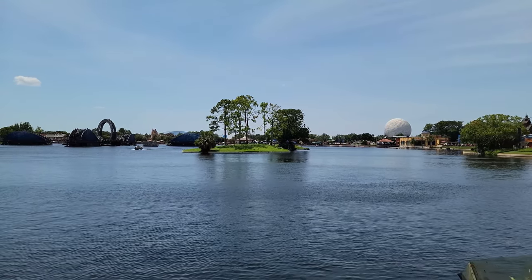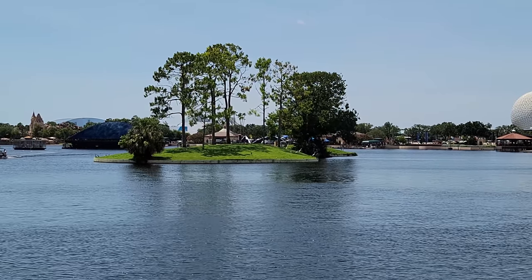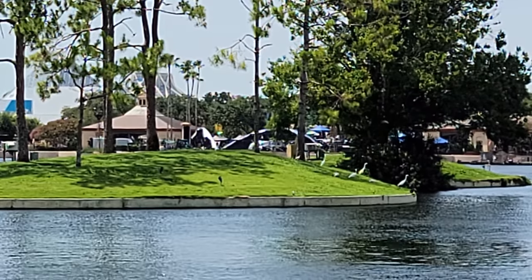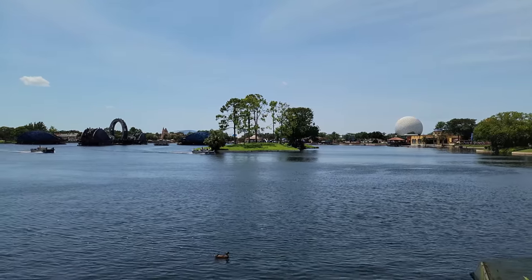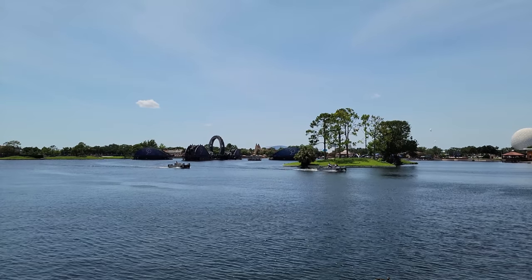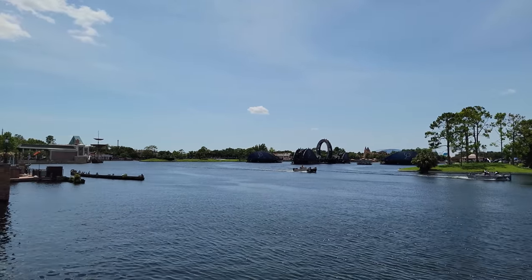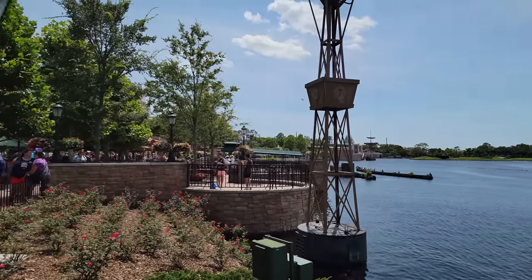If you look really closely, you can see the setup for that big Harmonious event. It's pretty cool. Here come the boats back, and they've left those other barges out in the lagoon there. So maybe that is part of the launch system. I'm not sure.